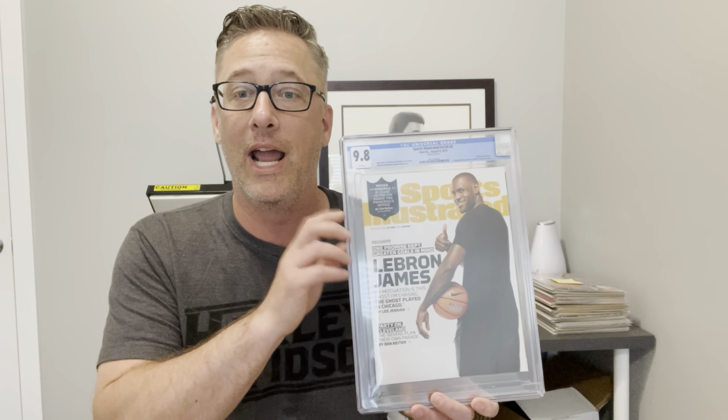I'm thrilled with this 9.8. I think this is kind of a key issue. This is really the issue that came out when he made his decision that he was going to go back and play for the Cleveland Cavaliers after being at Miami. So kind of a key moment in his career, especially if you're a big Cleveland sports fan. So thrilled with this. 9.8, LeBron James, 2016.